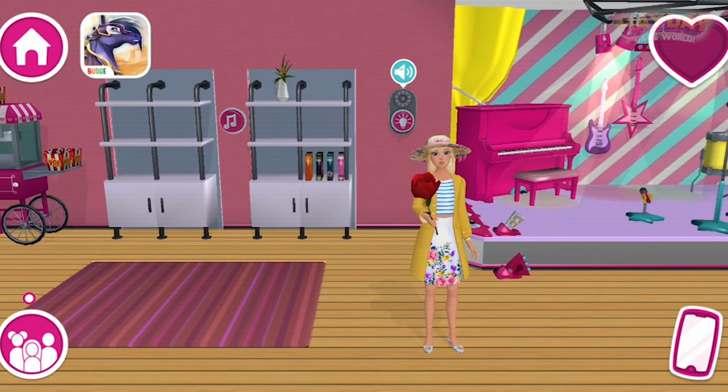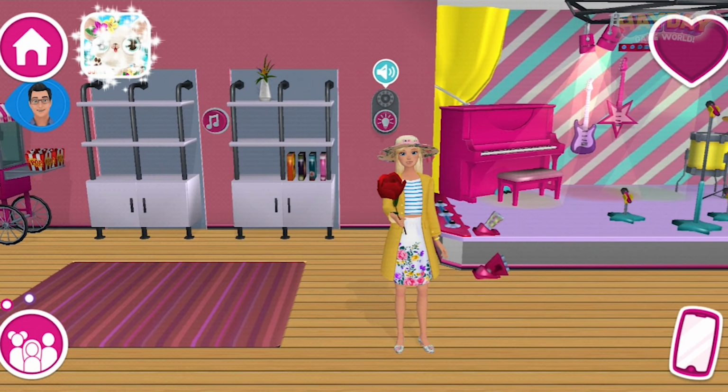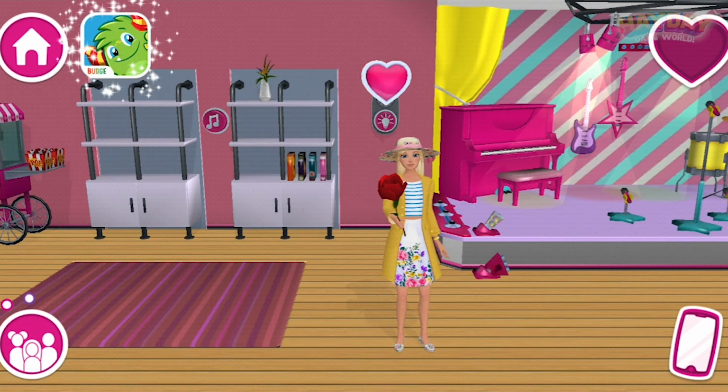Big Mood Lighting. Tap this button to trigger special LED lights. Add color to a room for any occasion.